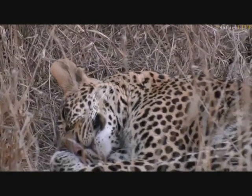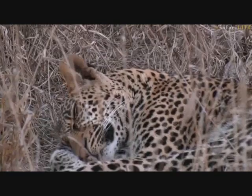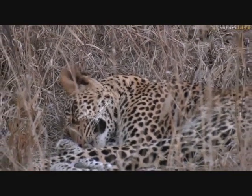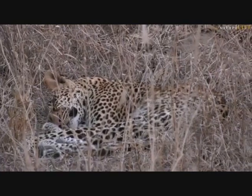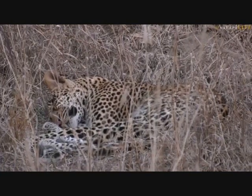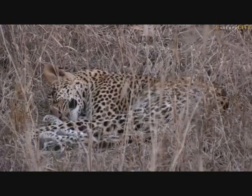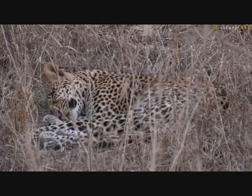Just every time he gets his head up like that, I'm almost waiting for him to get up. So that's why I stopped talking. I'm almost waiting for him to spring down the bush and for us to have to start moving around following him. But I don't think we can complain at all about what a wonderful day we've had today. Beautiful, aren't you?